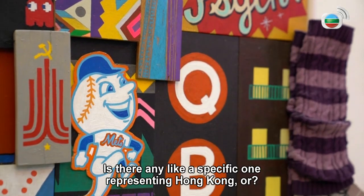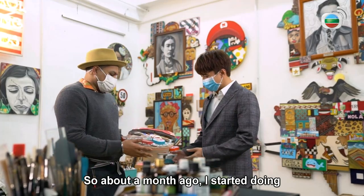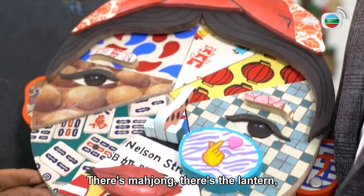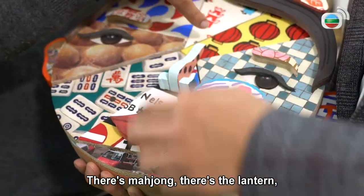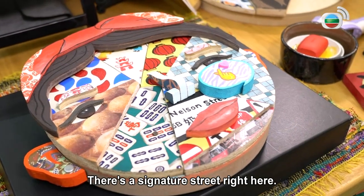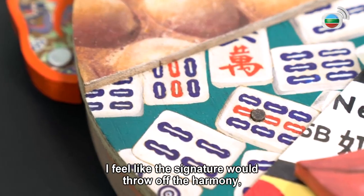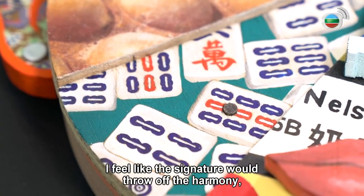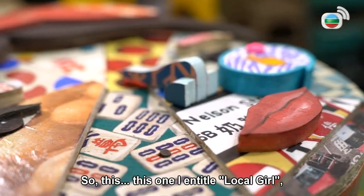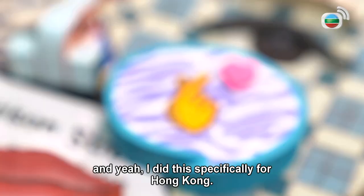Is there any specific one representing Hong Kong? So about a month ago, I started doing these wooden face portraits. There's mahjong here. There's the lanterns. There's the ice cream truck. There's the egg waffle. There's a signature street right here. So I put Nelson Street. Shoes and sportswear. I feel like the signature will throw off the harmony, so I decided just to put Nelson Street instead. So this one I entitled Local Girl. And yeah, I did this specifically for Hong Kong.